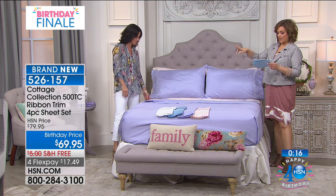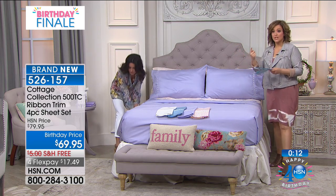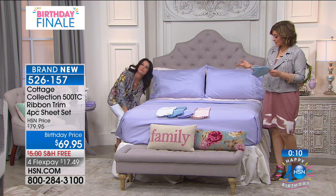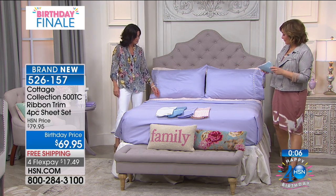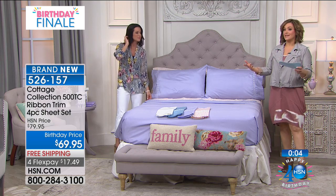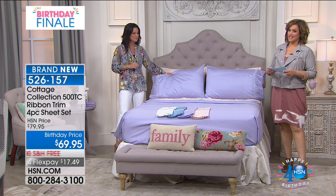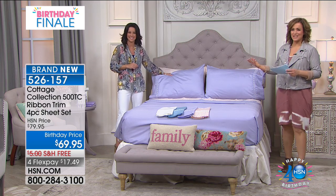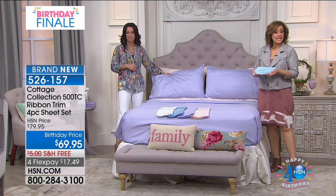Everybody is getting the flat sheet, the fitted sheet, and the two pillowcases, unless you're ordering the twin size and you get one pillowcase. We have all sizes available: the twin, the full, the queen, the king, or the California king. Here at HSN, it's really nice that it doesn't matter what size bed you have, everybody pays the same price. We're not punishing people for having that giant mattress, right? So everybody pays the same price, and $17.49 gets it home.